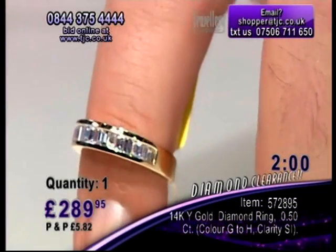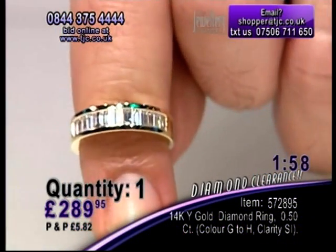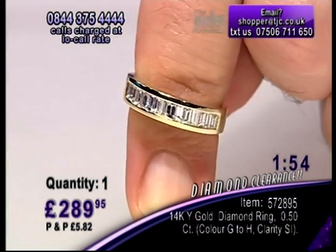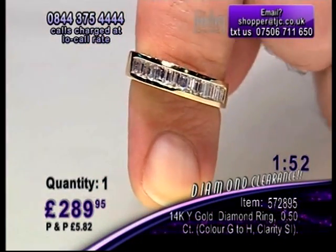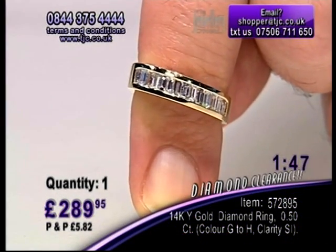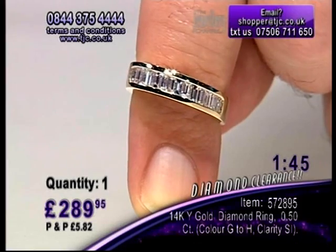All right, Joan, I'm going to give you 2 minutes. If this is yours, then come in and grab it from me. It's an open auction. Anyone can come in and bid. It could be Joan. This is a diamond clearance. That's what it's all about. There will be opportunities that can't be repeated.